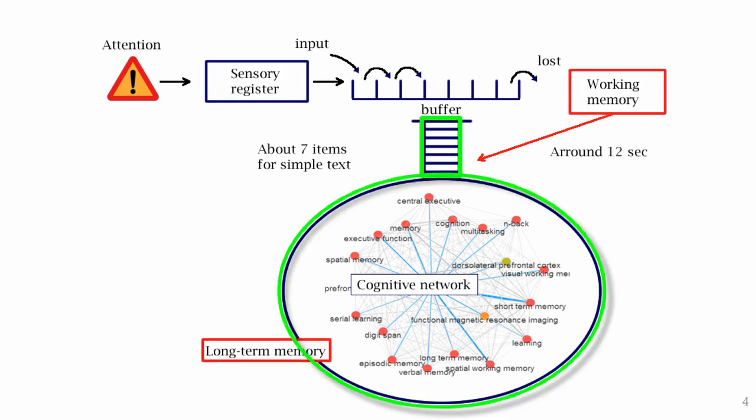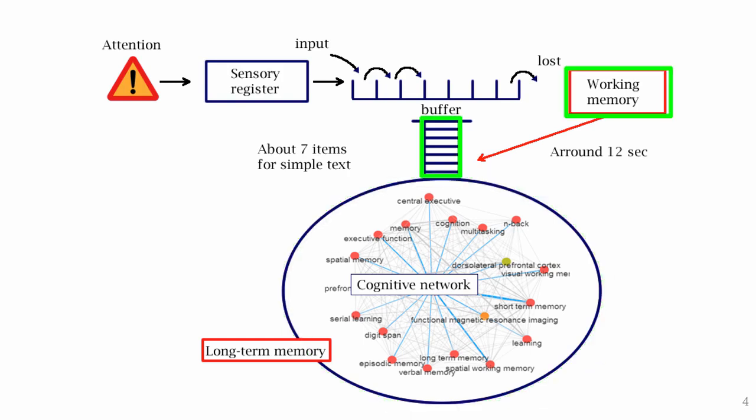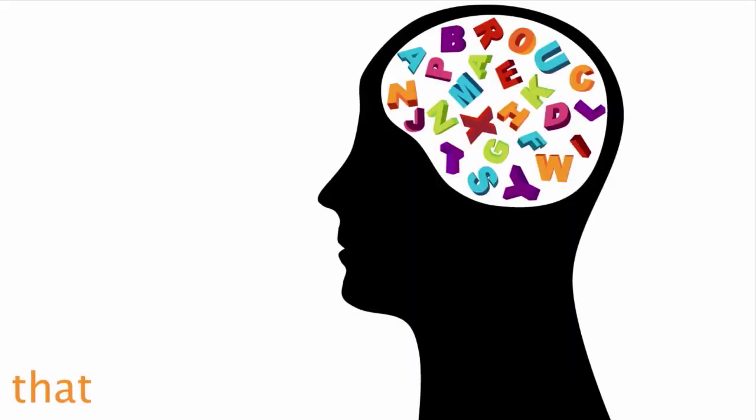You can visualize memory as the biggest bottle in the world. It holds all your memories in cognitive networks and never fills to capacity. But it has a very narrow neck. Working memory. The working memory combines new information with what is already known and makes sense of it.